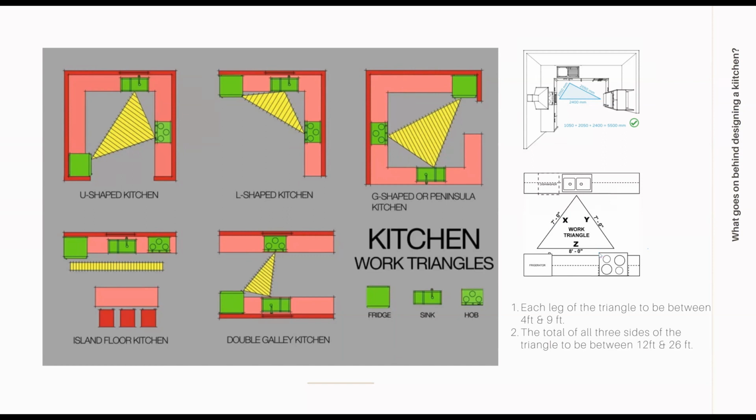Sometimes we see a sink next to a hob, or a fridge next to a sink, very close by, within 2 feet. That's a bad design, because we are not actually using the space properly. The minimum space between any of these three items should be 4 feet, and the maximum should be 9 feet, because you shouldn't make a person walk longer, since these three points are where they interact the most. If this becomes longer, they get fatigued using the kitchen. That's the reason for that range.